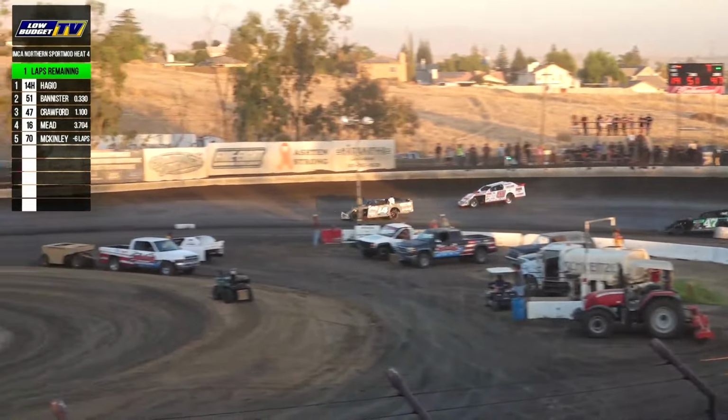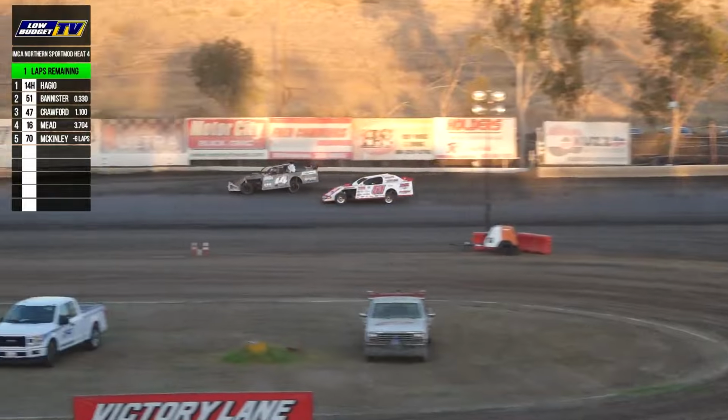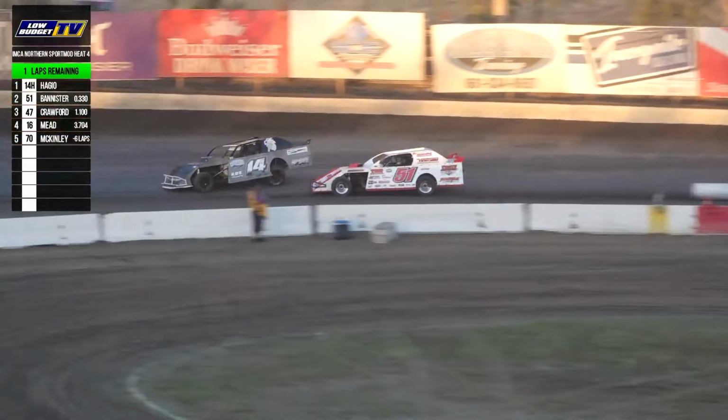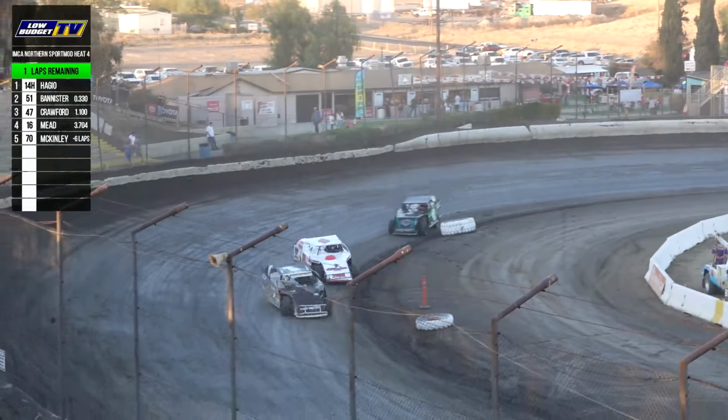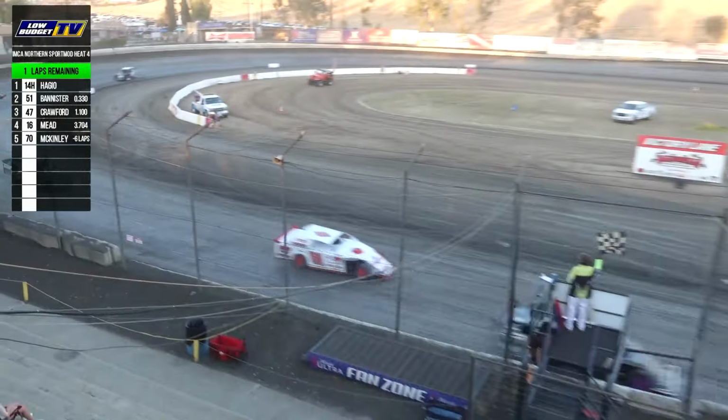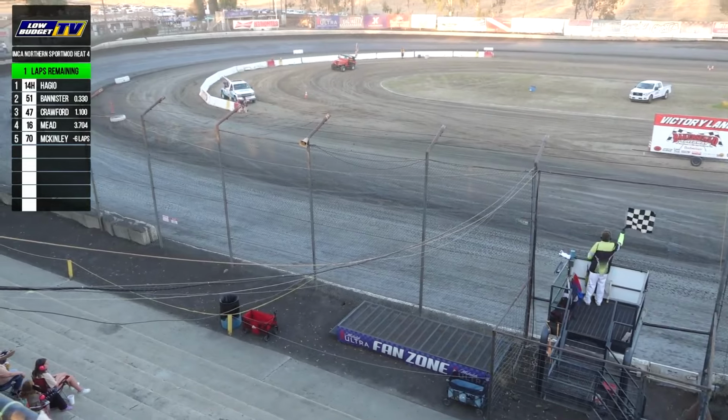Jason Bannister taking the high side. He's got to run out of turn number 2. He goes high, goes low. Looking. Was there for a second, but Matt Hagio holds on for the heat number 4 win.